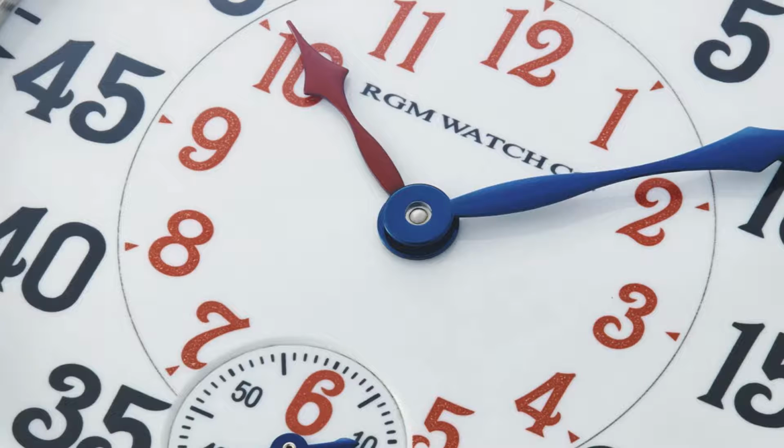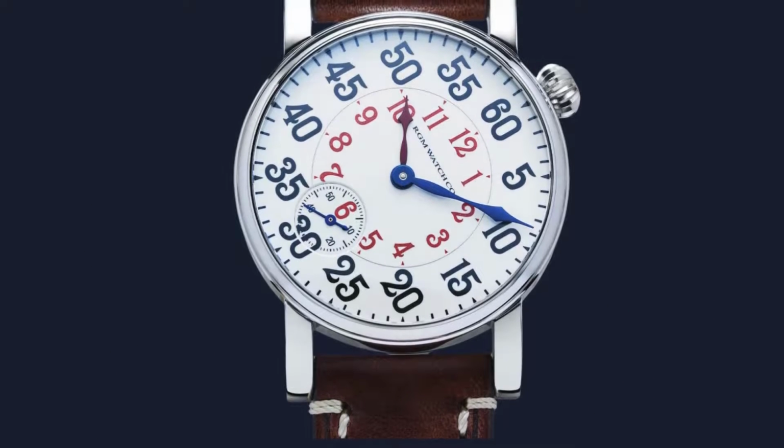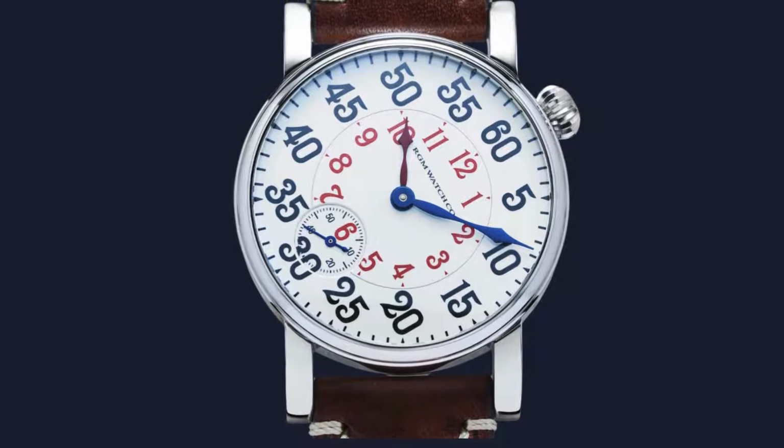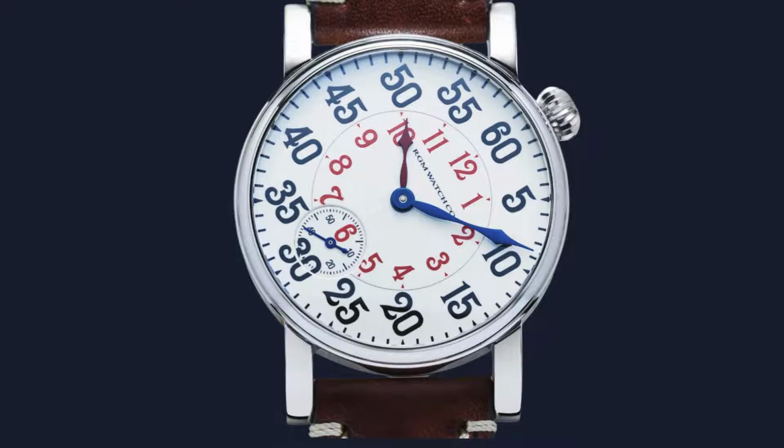Okay, so the dial is amazing, but then I noticed something else. This is where it gets really interesting for me. The crown. It's not at 3 o'clock. Nope. It's at 1:30. At 1:30. And the whole dial is sort of tilted to line up with it? What's that about? That is a fantastic detail, and it's a direct nod to history, a homage to early 20th century railroad watches. How so?